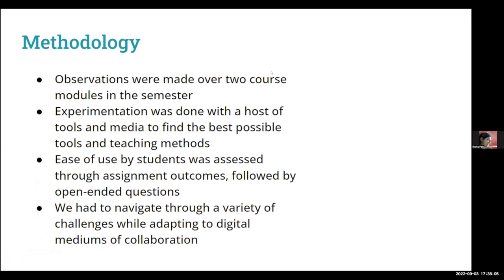Yeah, hi. So the methodology that we used for this study was that we selected two courses, two course modules, and then we made observations and experimentations based on these two courses. So the first one was a 4-week module on interface design. And the second one was a design research module. So we chose these courses because one required prototyping and the other required collaborative discussions. So we took these two courses and experimented with a host of tools and media, to see what is the best possible tool which fits this kind of collaborative teaching.